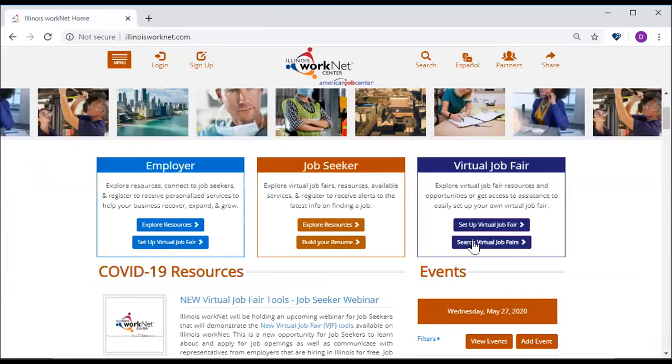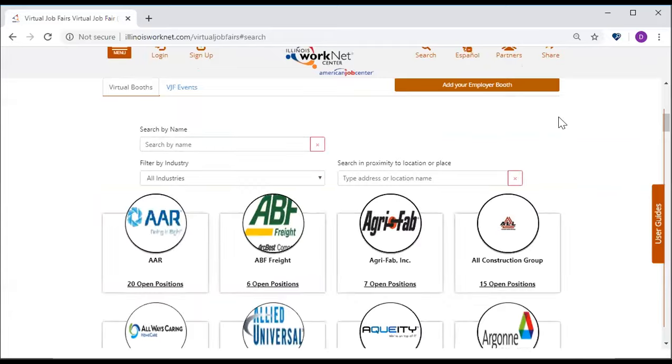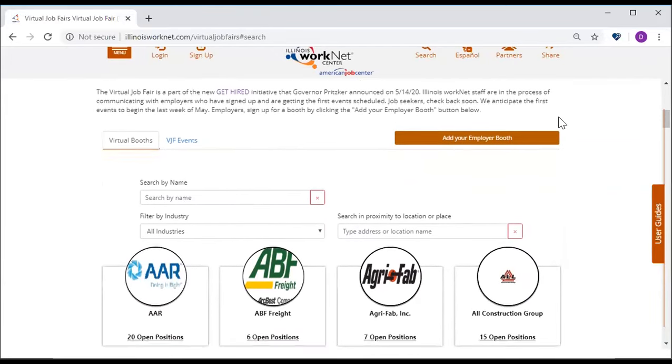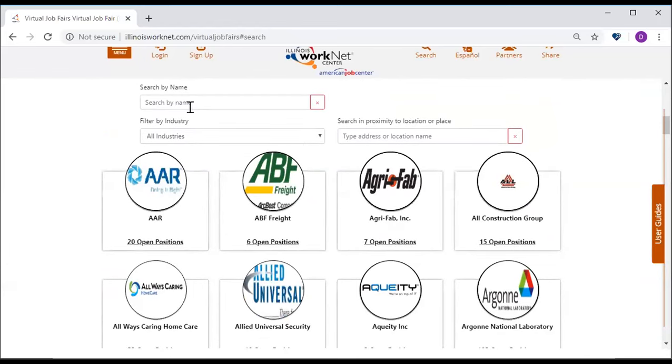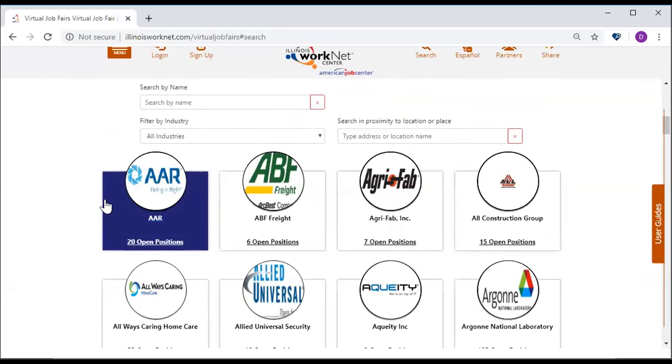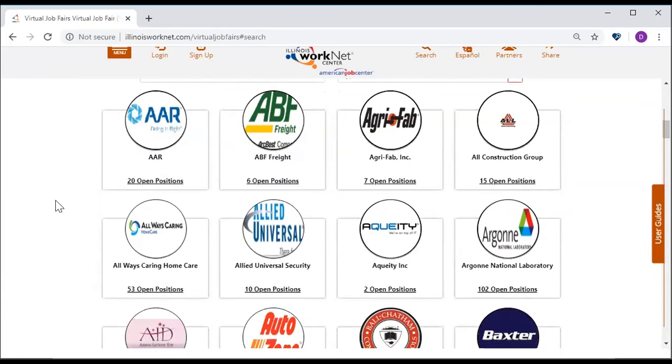And then under virtual job fair, the search virtual job fairs button will take you to here. Clicking that will send you a little bit further down the page. And here's where you can view the employers that have booth entries and the number of positions open for employers.